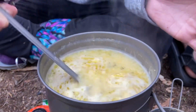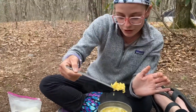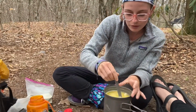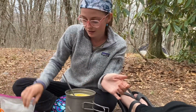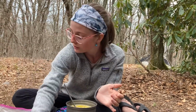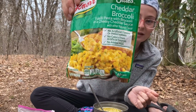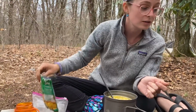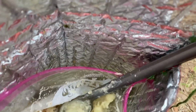What are you cooking, Kiki? Some fusilli broccoli cheddar pasta. I added some milk in there and some seasoning and olive oil, and I think it's going to taste just like the way it looks on the package. Nice. With some tuna too, maybe some seasoning. And I got some mashed potatoes.